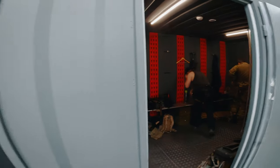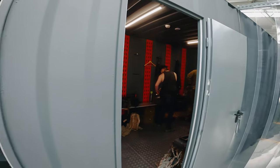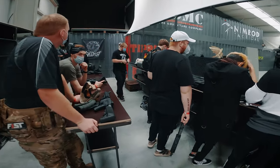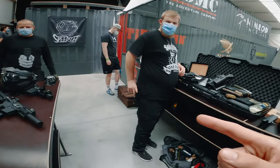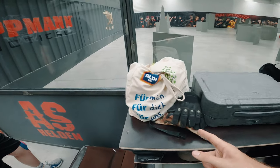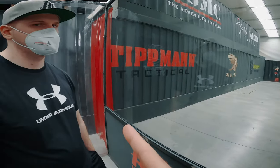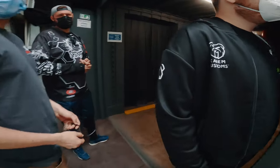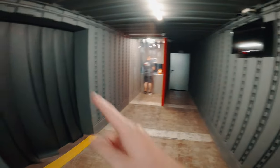So here we have two little team rooms for girls and for boys, and then I have all my staging stuff back here. Got all my stuff over here, and then here's the field. Here's the inside, and look, here's the chrono, and then this is the other field.